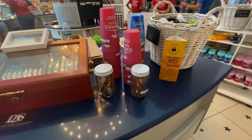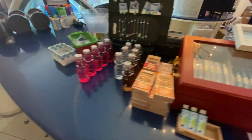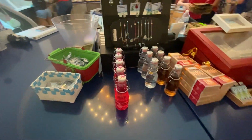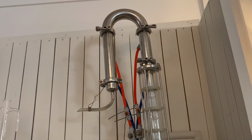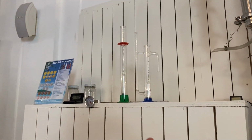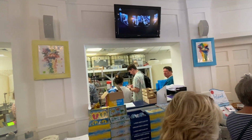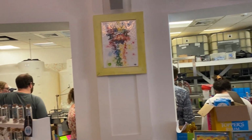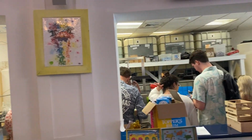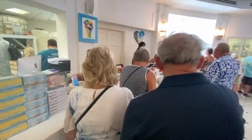They even sell cigars here. Mini cigars. Mini rum. This sort of contraption is what they use to distill the rum, I think. And then you've got your little test tubes and measurements here. You can actually go through the distillery itself. You see all those containers in the back fermenting the rum. And we're just here waiting to pay for the ice cream.